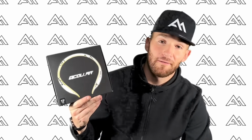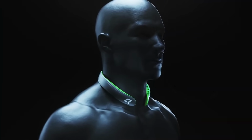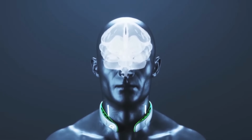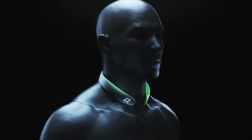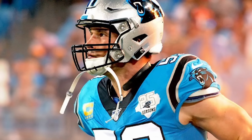I got another brand new product that I'm gonna be trying out this season, and that is a Q-collar. The Q-collar is designed to help protect the brain from repetitive subconcussive head impacts. It goes around the neck and has two areas which gently compress the internal jugular vein on either side. This causes an instantaneous increase in the blood volume inside the head, and that appears to significantly reduce the brain's ability to move inside the skull.